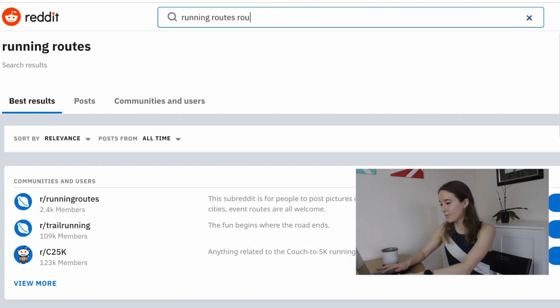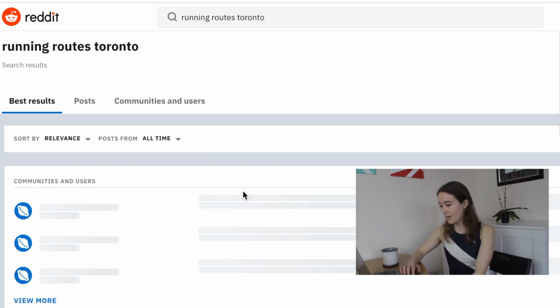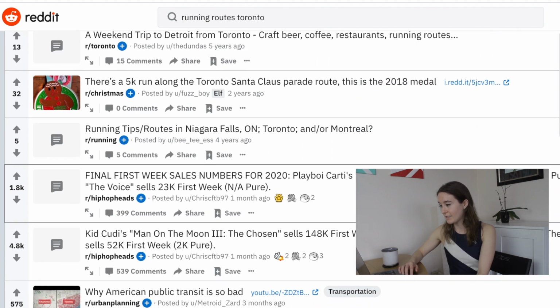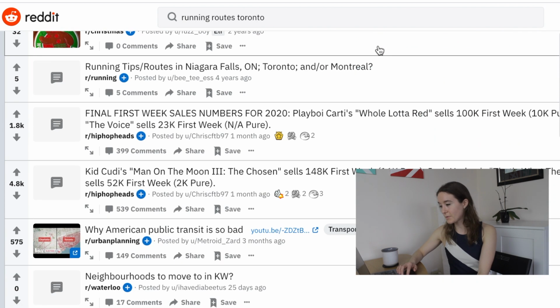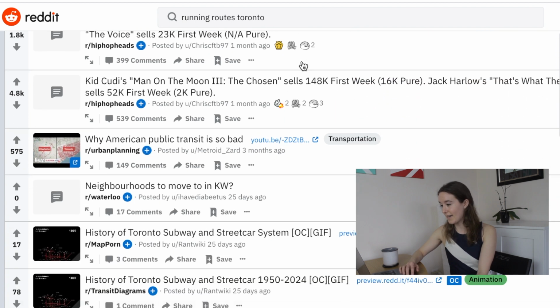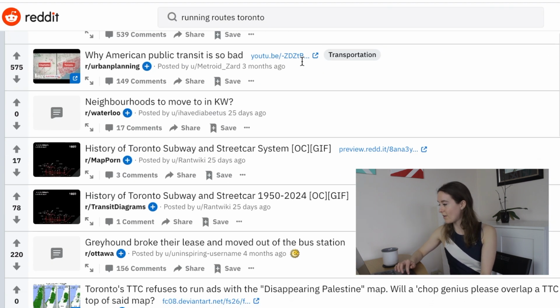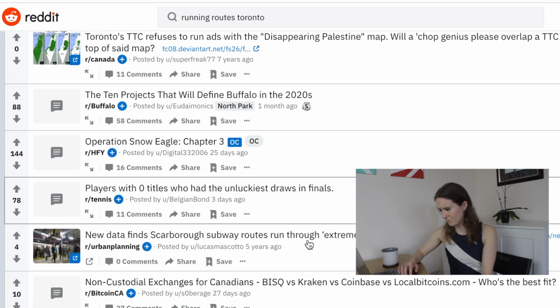Another suggestion is to type into Google where you are and just type in running routes. I'm sure there will be lots of things that pop up, hopefully useful things. For example, you can go to Reddit, which has a lot of things, and type in running routes Toronto, and then there will be things that pop up, and maybe there will be a useful new running route to look at. So you can look, and there's a 5K route, running tips, running routes in Niagara Falls. And again, not all running things, but this is one way to find a running route that you might not have seen otherwise. There's lots of non-running routes.